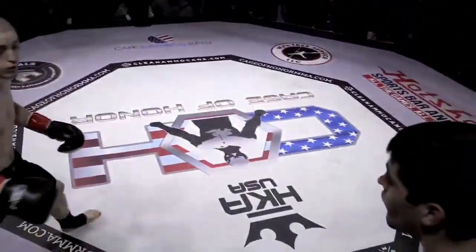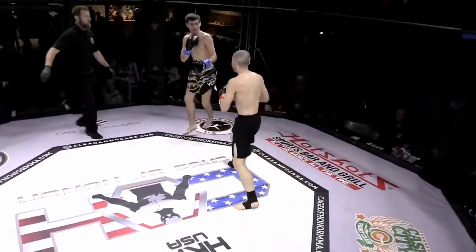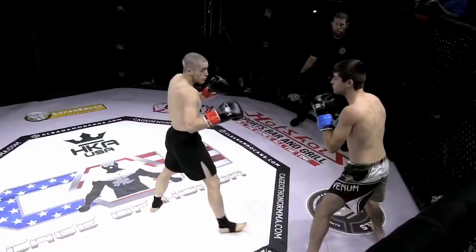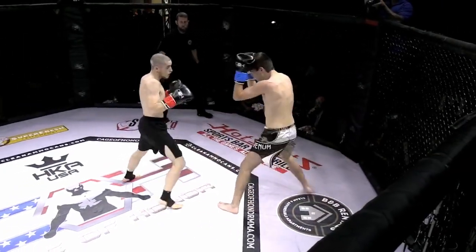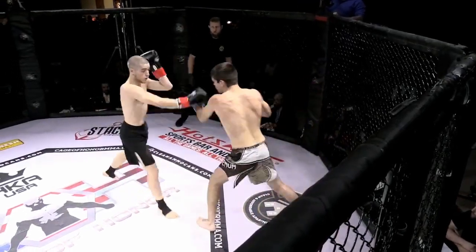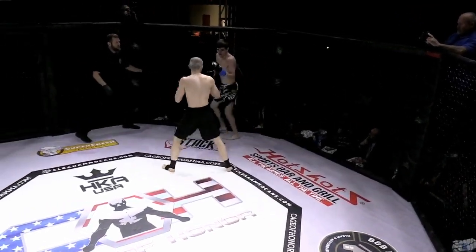Andrew, forward pressure, timing those shots well. Oh, good spin. A lot of spin kicks coming from Colton. Oh, that was solid. Solid right hand. Shook it off, though. Body kick. Nice outside leg kick. He's keeping his volume right. He is, yeah. He's mixing it up very well, letting his offense be his defense here while he's getting pressured.